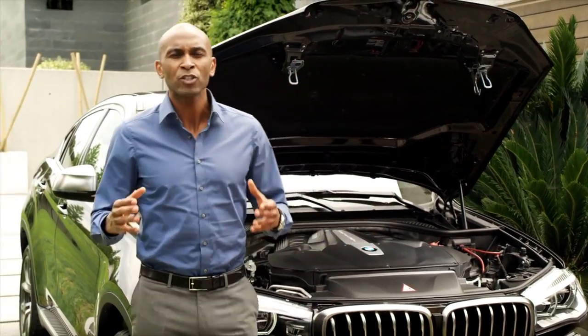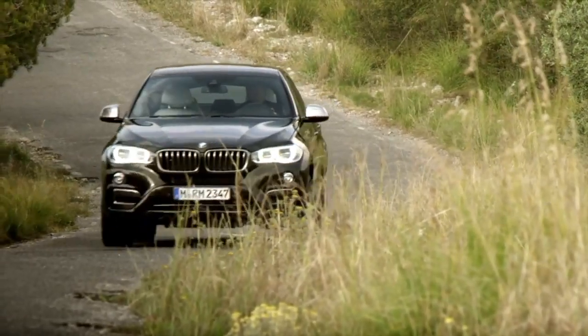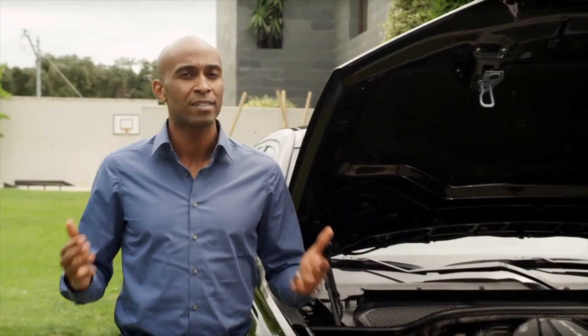Optional adaptive suspension settings allow for the ideal relation between sportiness and comfort. And the optional BMW Dynamic Performance Control provides greater dynamics and optimum tracking stability even at high speeds.